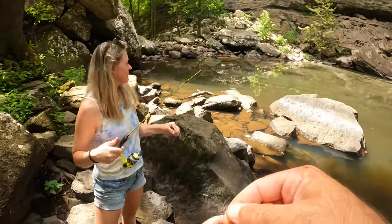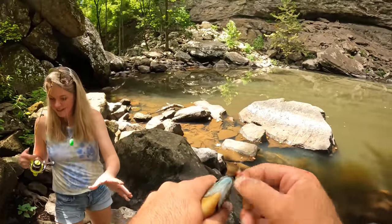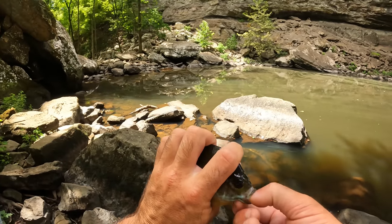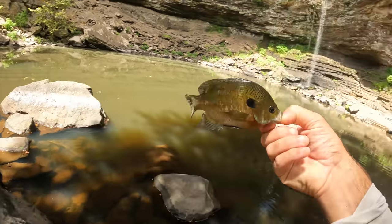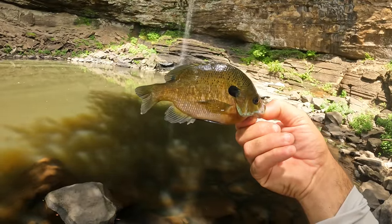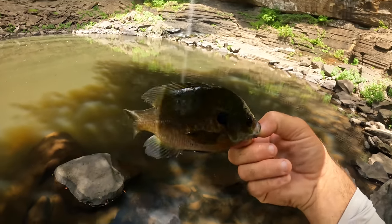What are you gonna do if you hook into something big? I don't know what I'm gonna do just yet. I might have to hand line him. We'll figure it out. I'm trying to figure out a cheat code, like holding the line to where it has some tension, but I don't know. It's gonna be difficult. But that is another nice waterfall fish. We still have only caught bluegill and green sunfish. That's our biggest one so far. Nice male.